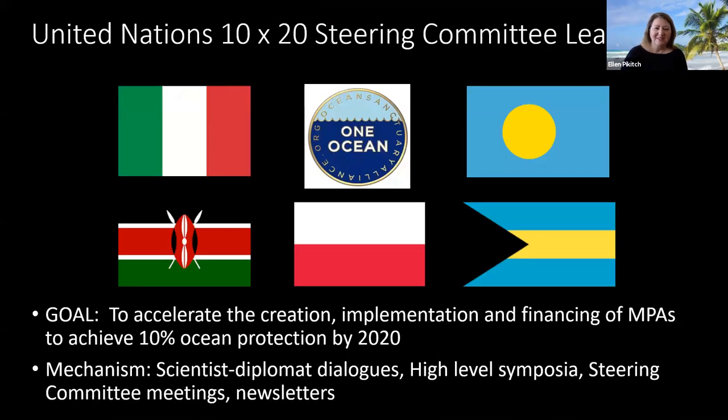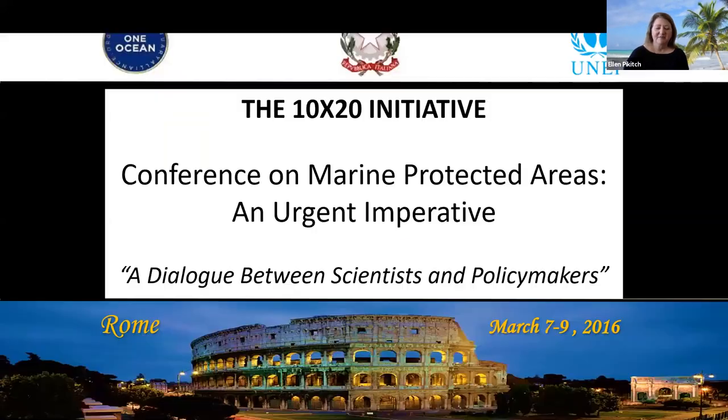And voila, it happened. At the end of 2015, a 10 by 20 steering committee was formed with the country of Italy, as well as the Ocean Sanctuary Alliance chairing a panel of 5 nations and the Ocean Sanctuary Alliance. The goal of the 10 by 20 committee was to accelerate the creation, implementation, and financing of marine protected areas to meet the goal of 10% ocean protection by the year 2020. Over the years that the 10 by 20 steering committee met, we had participation from more than 70 nations at the United Nations. Next slide.